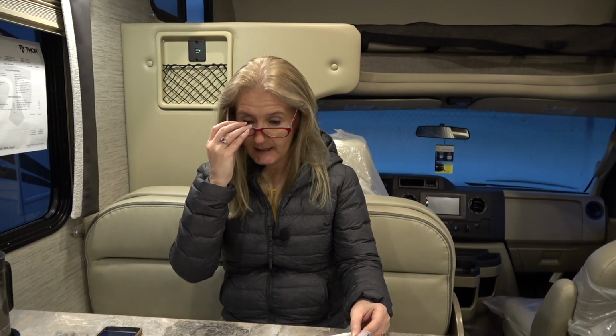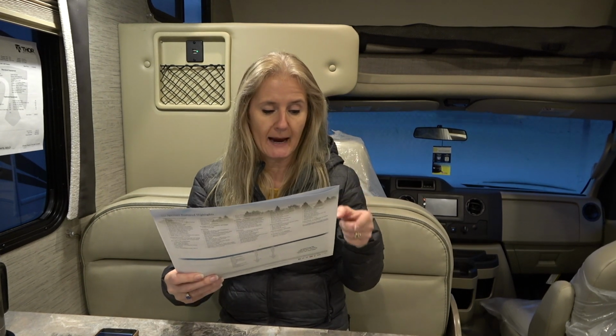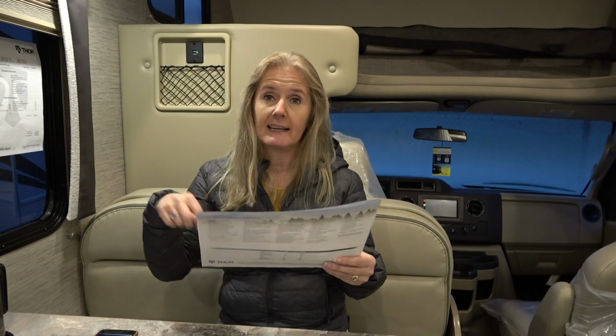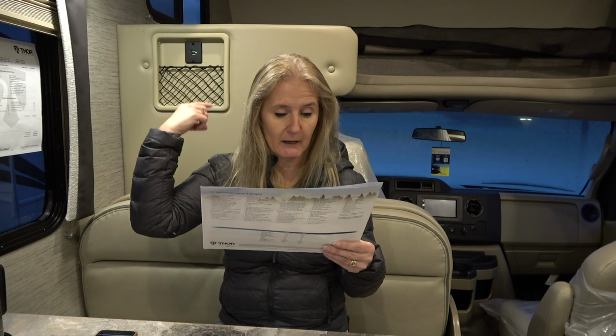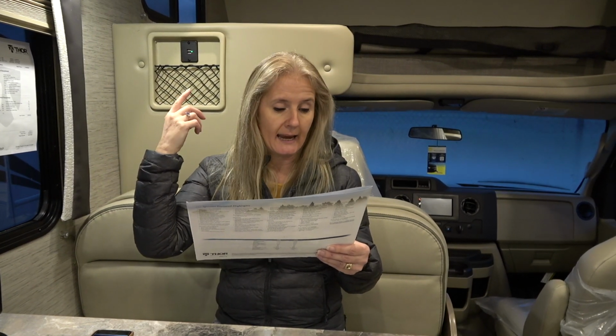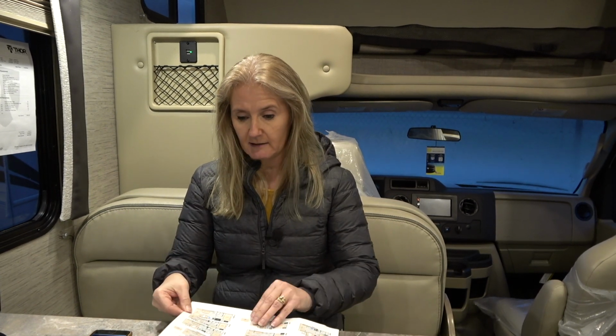Okay, let's talk about the numbers next. Now for the numbers on the 2021 Chateau 22E, it's a great little rig. Let me clarify some of the numbers for you. That bed in the back corner is 54 by 80. This dinette that we're sitting in is a 76-inch bed. Those bunks behind us are 54 by 96 inches. And the shower comes in at 24 inches by 36 inches.